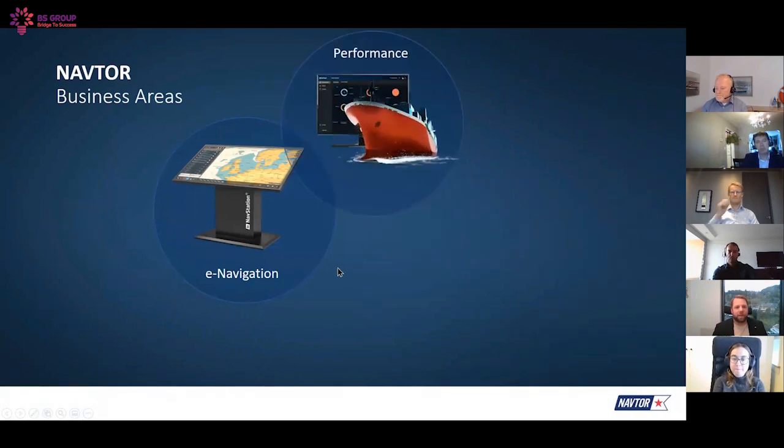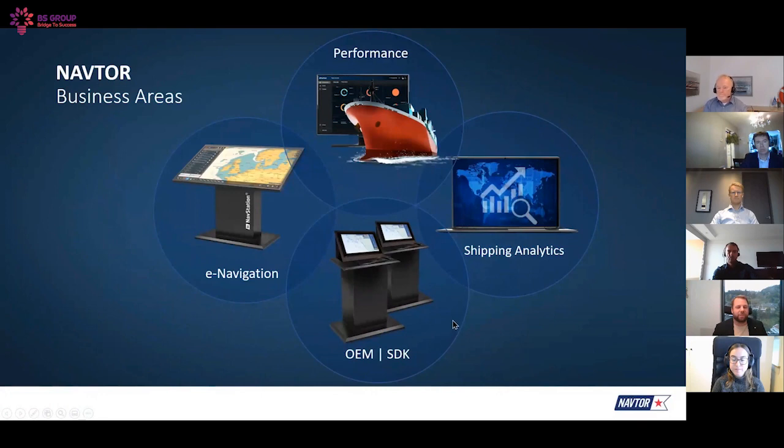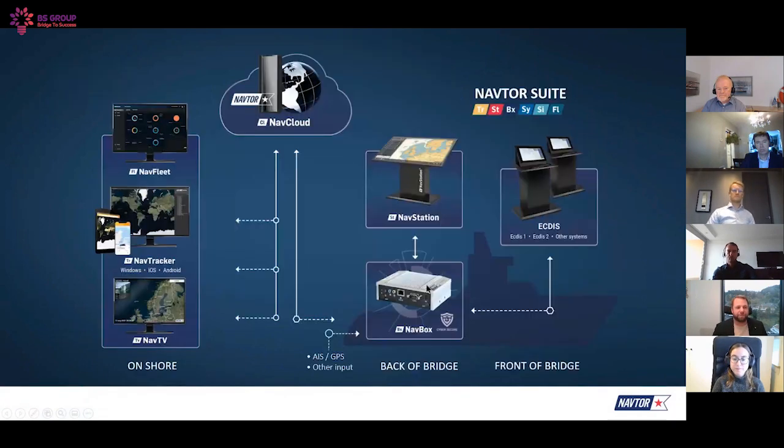Now we're also looking at performance, since we think these items are very closely related. We have shipping analytics, and we have the OEM and SDK departments, which are the software development kits which we develop for the active OEMs in the industry. So we basically have a coverage of the total ship operations, and this is our e-navigation infrastructure, the Navtor suite as we call it. So what we have here is the Nav Cloud.